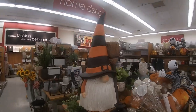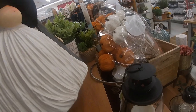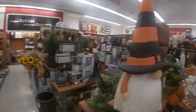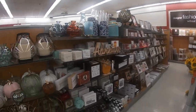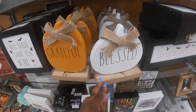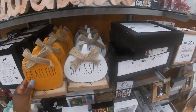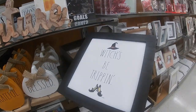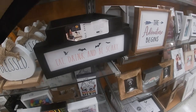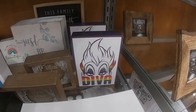The giant gnome holding the broomstick. Let's see how heavy. Not that heavy. It is $40. Let's see. Grateful, blessed. Already done. $10. Witches would be tripping. $10. Drink, eat, be scary. Oh, look at that one. Diva.